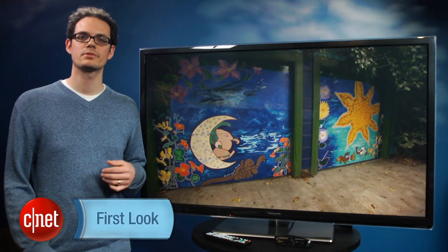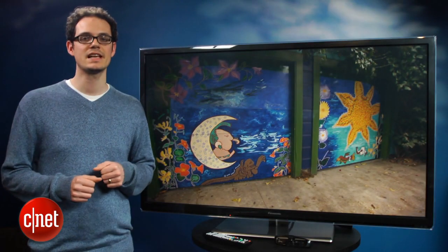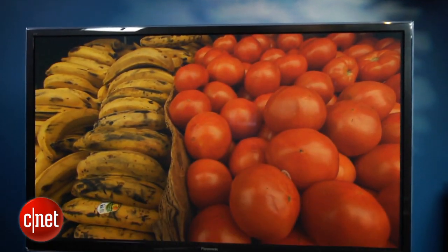Hi, I'm David Katzmeyer from CNET, and I'm standing next to the Panasonic TCP55 ST50. This is a 55-inch plasma TV. This review will also apply to the 50, the 60, and the 65-inch member of the series. It doesn't come in any sizes smaller than that.